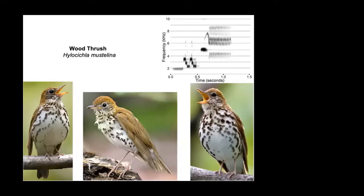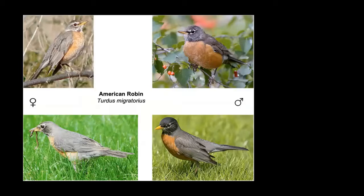Well, who would have thought that the pedestrian American robin that we see so often is also a thrush? And its song is not nearly as enchanting as the other thrushes we've heard, but a thrush it is nevertheless. The male has the darker coloration.